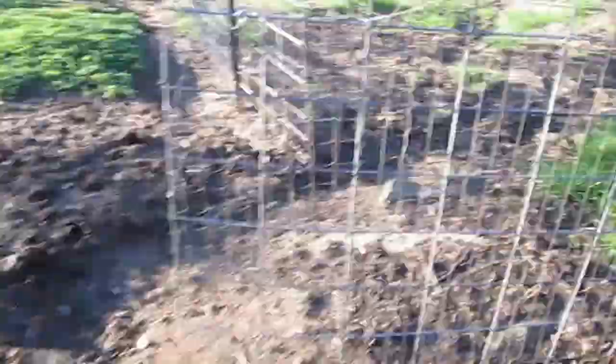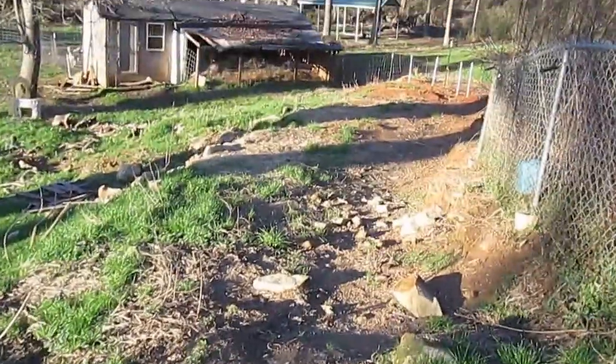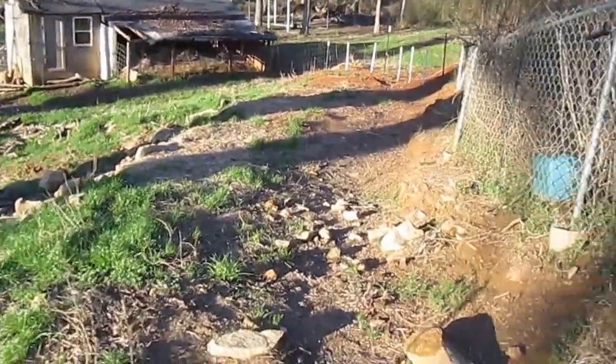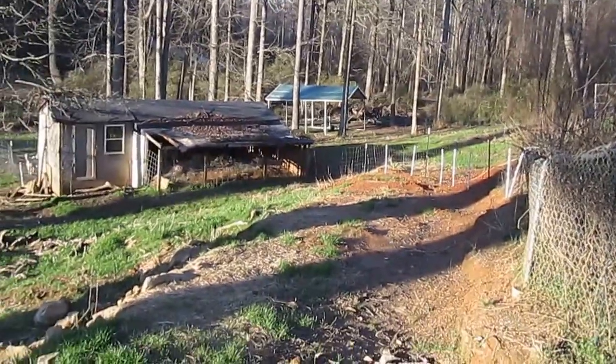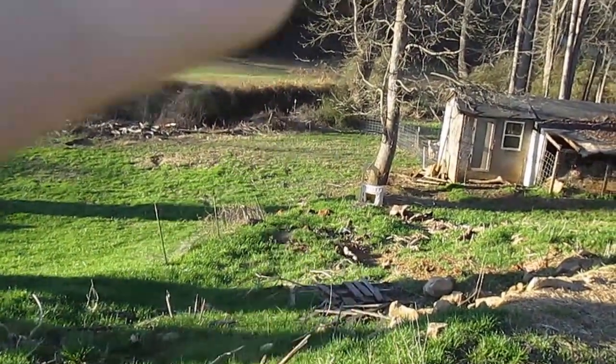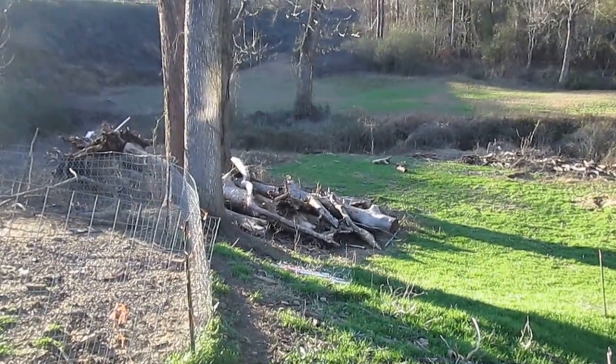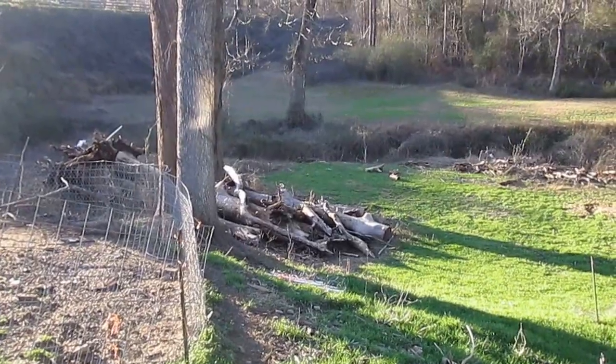Step on the roots and you're good. I didn't see the one root. God, so sick of rain. Alright. Trees used to be right here. They're now down there in the gully. They are massive too.